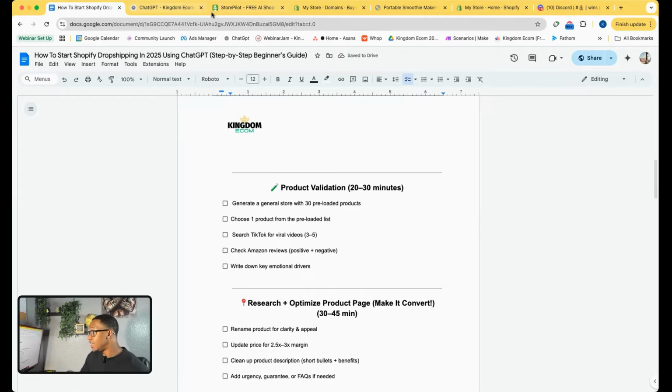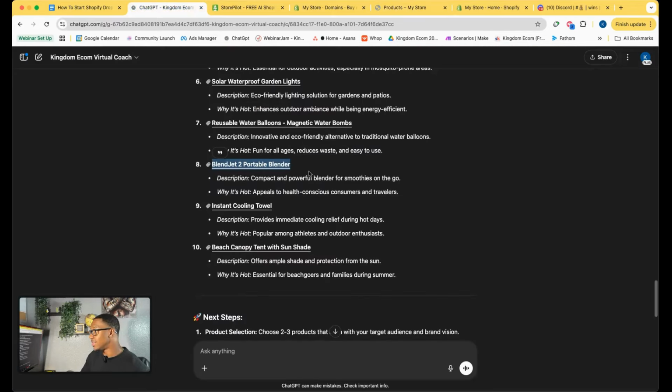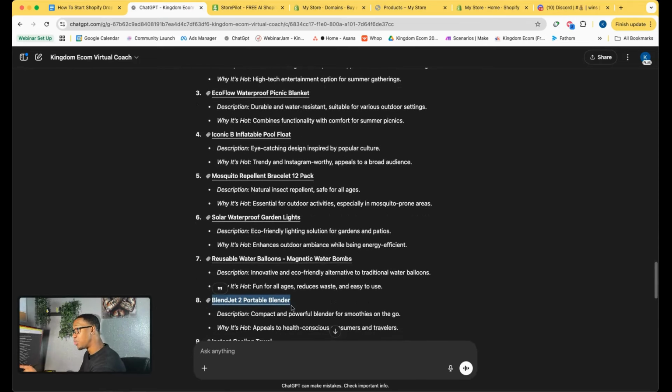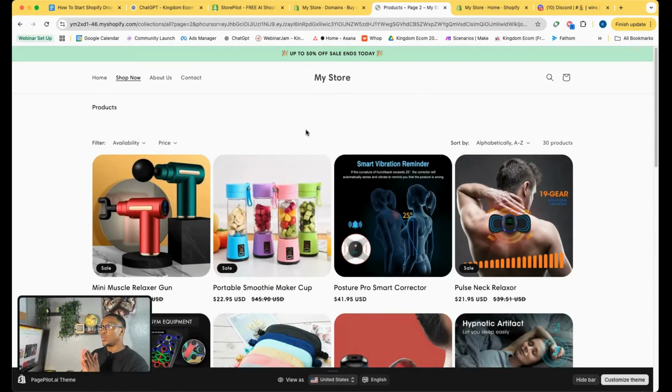So now we see our top 30 products that it gave us. We already went through it. We saw all 30 of them. Before this, we already looked at what type of products sell around summertime, and we saw this portable blender pop up. We see it on our store already. So I'm taking that as a sign to move forward with it. But these are all good products, honestly.